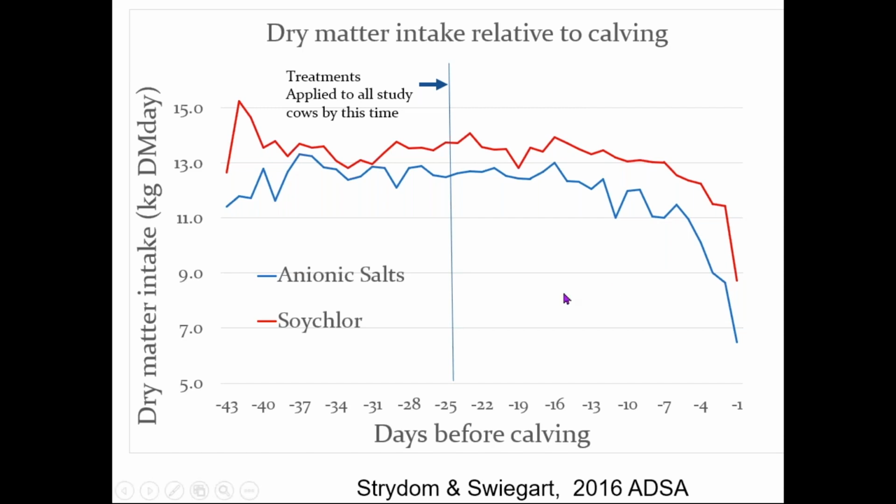And if you look, this is a study done, presented at the ADSA meeting in 2016. Here we have cows that were fed traditional anionic salts versus cows that were fed soy chlor.